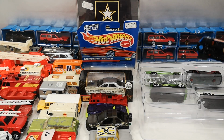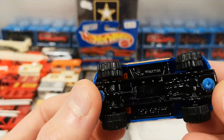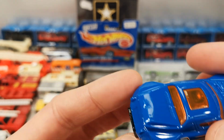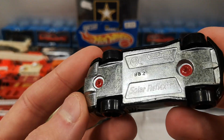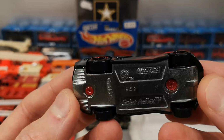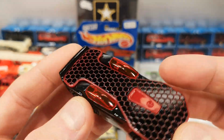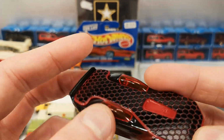Here we got something unknown to me, the RD08, metal base, plastic body. Ugly POS, if you ask me. And the Solar Reflex 2009 mainline also, so an unpainted metal base and a plastic body. So you got a solar panel on top, and then it seems to be two cockpits there.